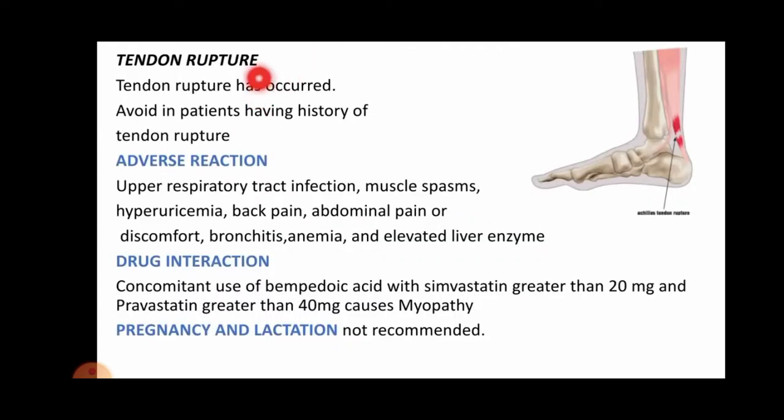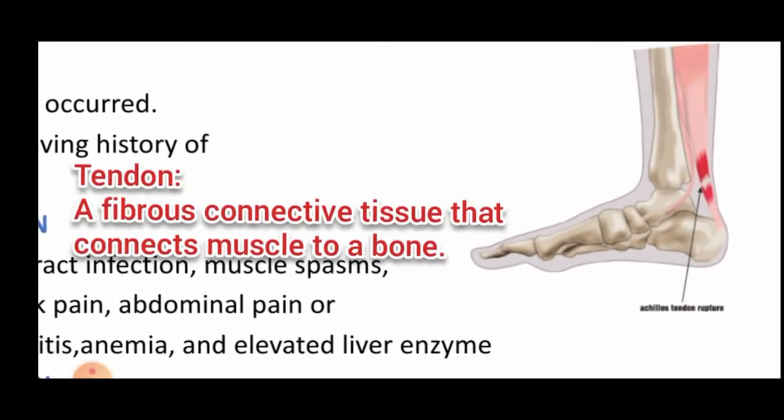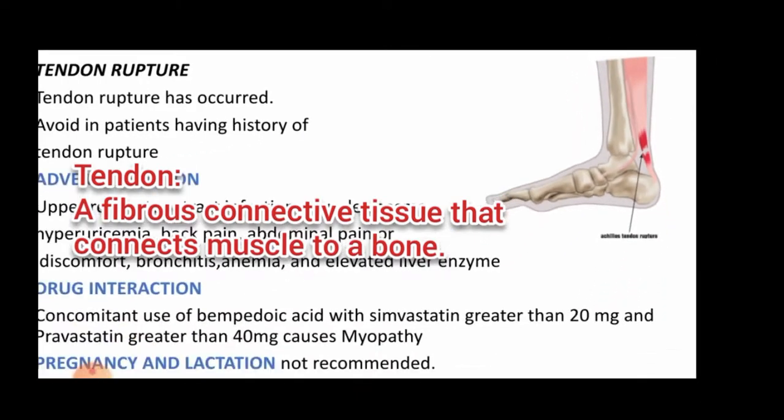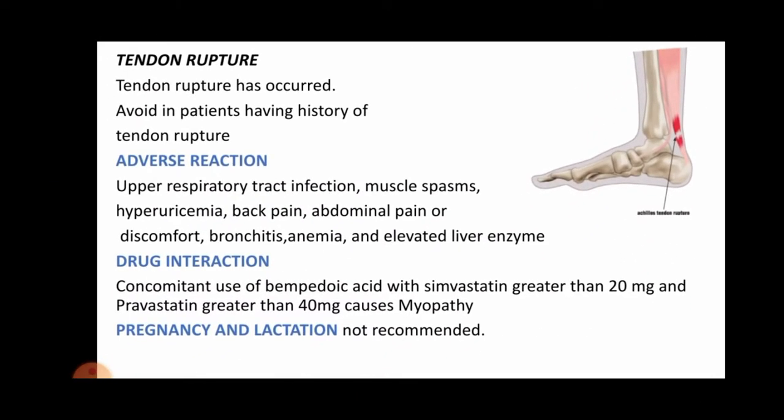The second one is tendon rupture. Firstly, what is meant by tendon? A fibrous tissue that connects your muscle to a bone, and bempedoic acid causes tendon rupture. So discontinue it if a tendon rupture occurs, and avoid it in patients that have a history of tendon rupture.